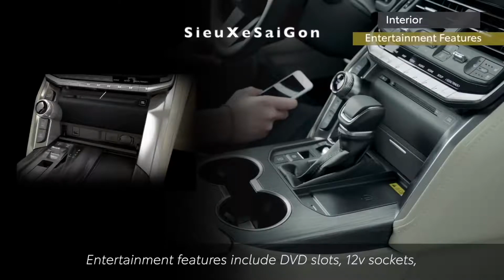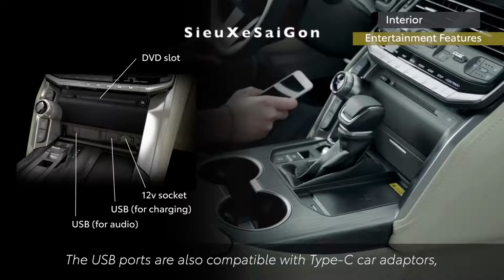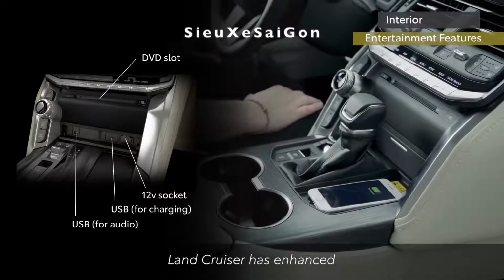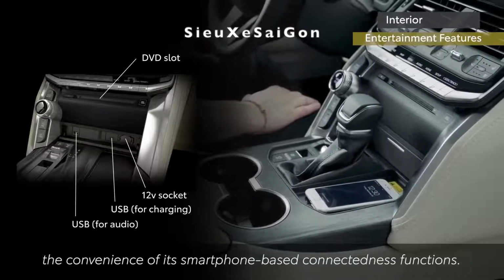Entertainment features include DVD slots, 12-volt sockets, and dual USB ports for charging and for the audio. The USB ports are also compatible with Type-C car adapters, and it may also be fitted with wireless charger functions. Land Cruiser has enhanced the convenience of its smartphone-based connectedness functions.